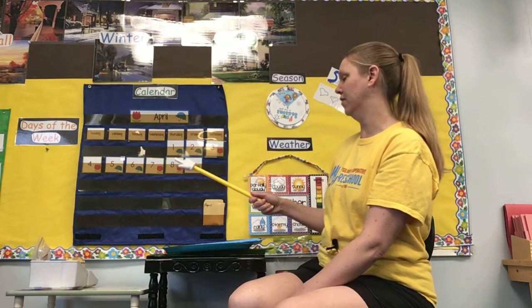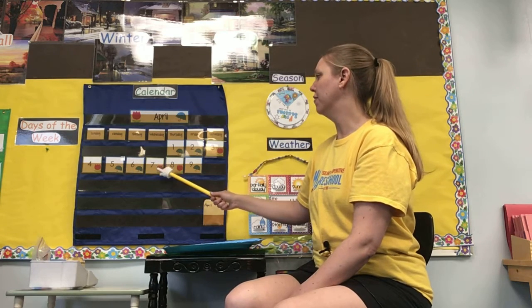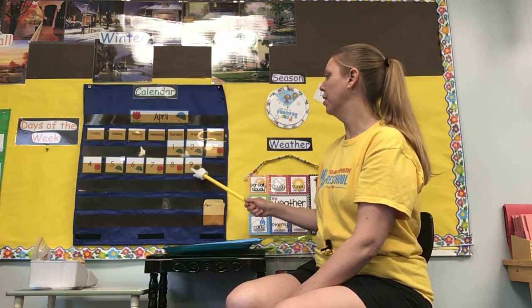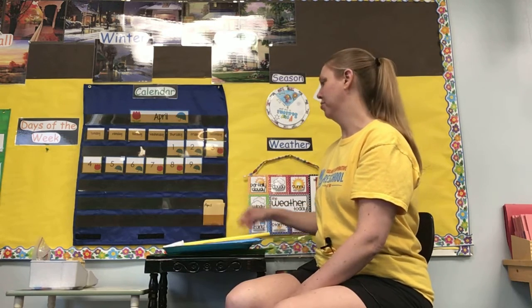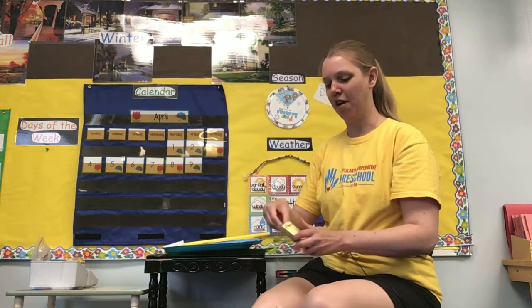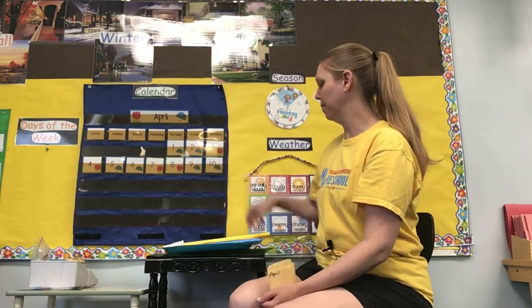10, yes, and let's figure out the pattern. Umbrella, umbrella, flower, flower. Umbrella, what comes next? Umbrella, yes. So we have a number 10 with an umbrella on it. That was Saturday, so we need to keep going.